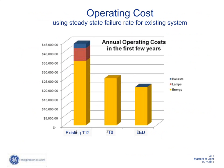And here's an example. You have an existing T12 system there. So the yellow is energy, the red is lamps, the blue is ballast costs. So you have a certain amount of energy cost per year. You've got some lamp replacement costs and also ballast that will fail, again, depending on the age of your system there. You look at a new T8 system where you essentially don't expect any early failures within that first couple of years. And, of course, looking at LED types of solutions. So that'd be a common retrofit analysis there.